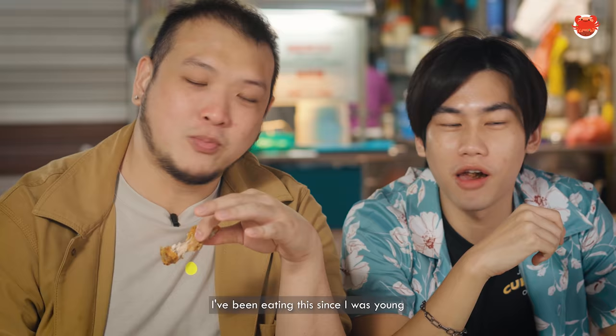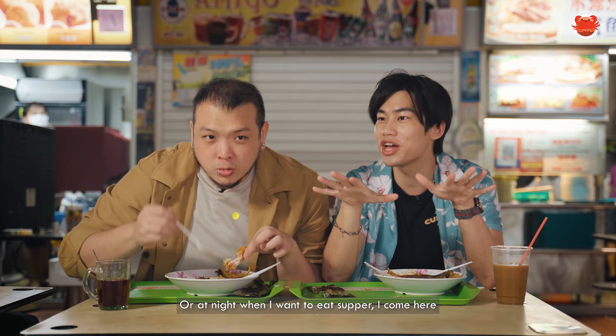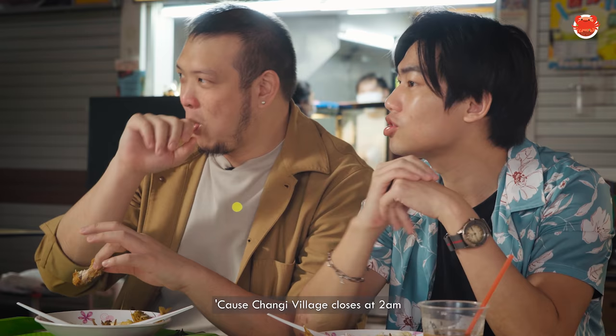I like it burnt also. I like it like the edges crispy. I've been eating this since I was young. I would cycle all the way down here, or if I'm going to Pulau Ubin, stop here for some breakfast. Or at night when I want to eat supper, I come here, because Changi Village closes at like 2 a.m.